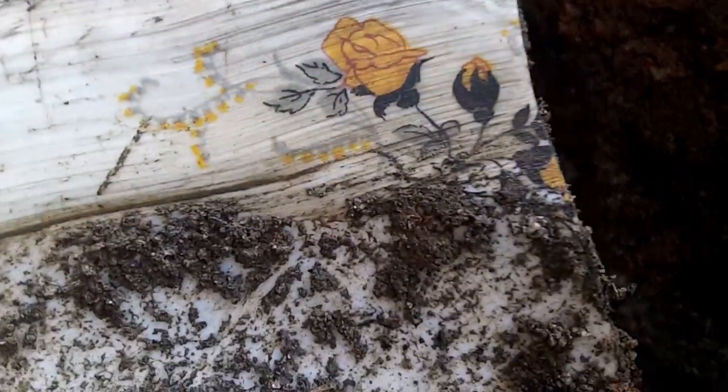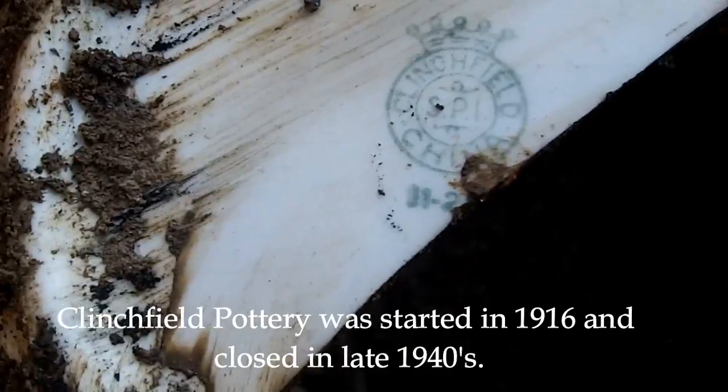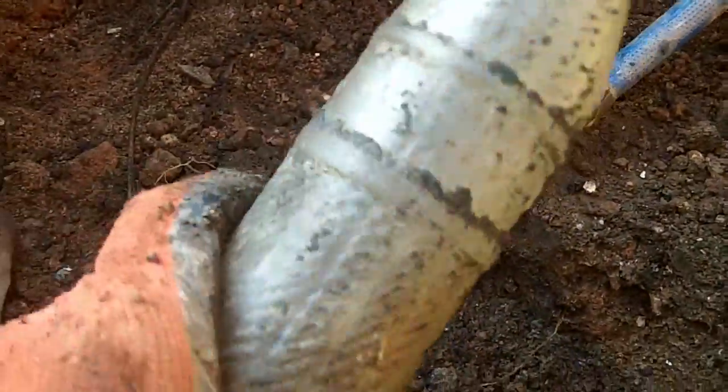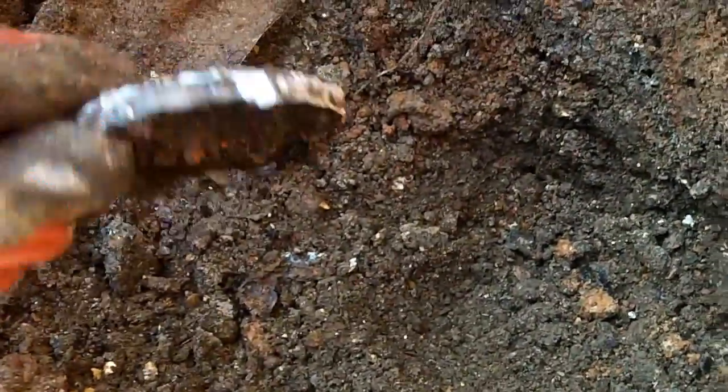Alright. Looks like a bowl. Large bowl. Yellow flowers. It looks hand painted. And it says Clinchfield, China. Yeah, 1931 probably-ish. There's a 31, a 2, and so forth. Okay. Oh, what'd we get here? Another knee-high. Cracked. Yeah. Knee-highs aren't making it, are they?